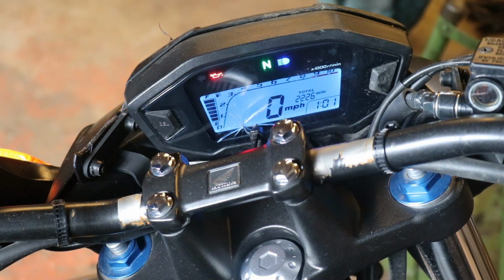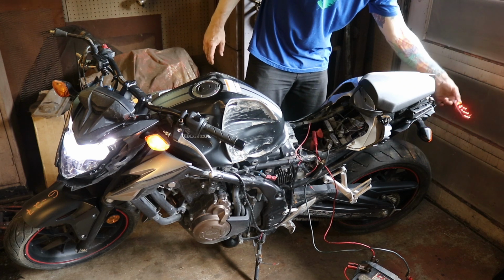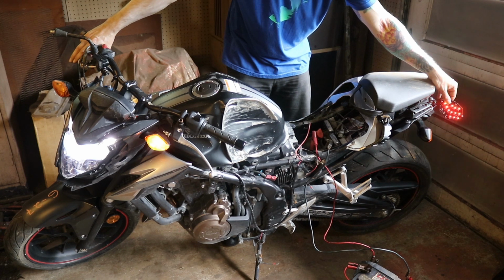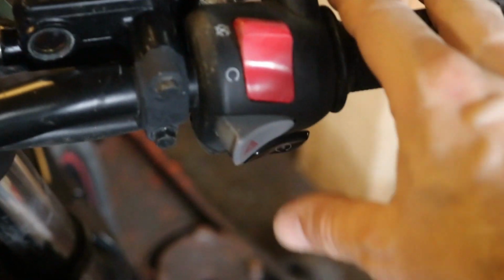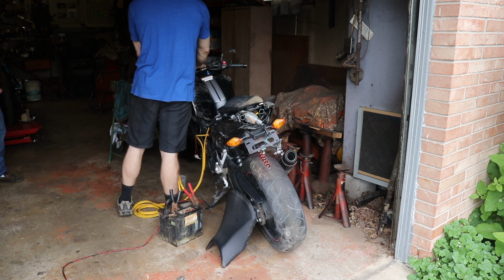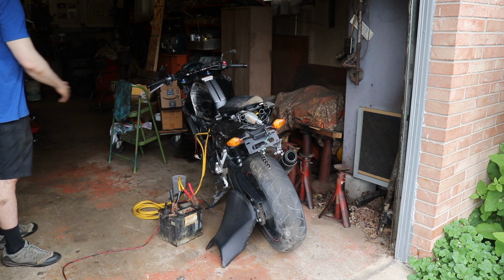The headlight works. Horn works. High beams work. The brake light works. Here's the tail light. The tail light works. It lights up. There's just no lens. The brake light works on that thing. Amazing. Alright, so if I turn the bike on, and then I foolishly go to start it, it runs. That's a major thing we don't have to worry about.